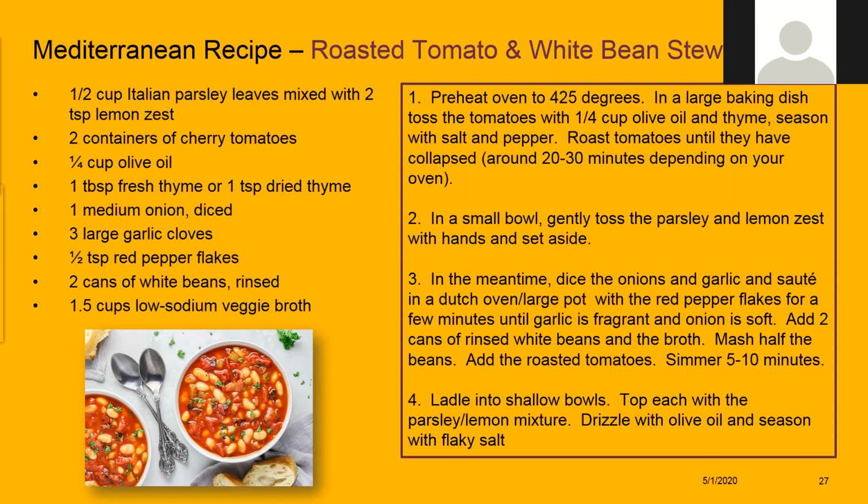Now, in my refrigerator, I had 1 container of cherry tomatoes, and then I had just some regular tomatoes also. So I cut up my bigger tomatoes so they were about the same size as my cherry tomatoes, and I roasted those all together. If you don't happen to have cherry tomatoes, you can use any kind of tomatoes you have. Just make sure that they're all about the same size when you're preparing them, so they'll cook at the same rate. While those are roasting, in a small bowl, go ahead and wash your fresh parsley, because it can get a lot of dirt and grit on it.